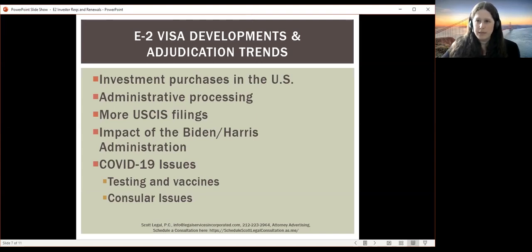Unfortunately, we're seeing an uptick in these. During the pandemic, a lot of consular officers perhaps left the service or were no longer working there. As they train new officers, we're seeing a bit more of this, where officers sometimes need to confer with supervisors. And so sometimes they're issuing 221Gs and putting cases into administrative processing for that reason.